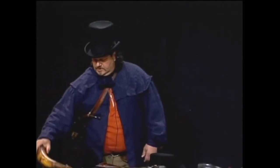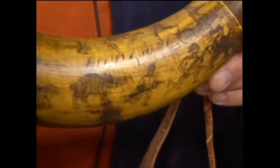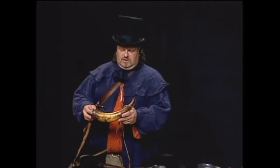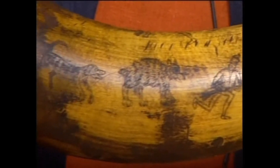But the horn workers today do a fine job. This particular horn may look like it's several hundred years old, but this one was made within the last 5 years by a good friend of mine in Wyoming by the name of Scott Sibley, and his wife Kathy Sibley did the beautiful artwork on the side.